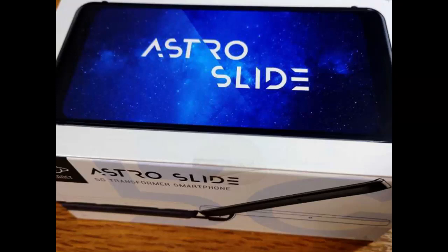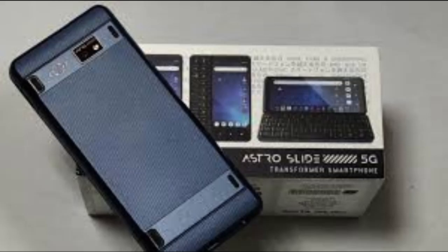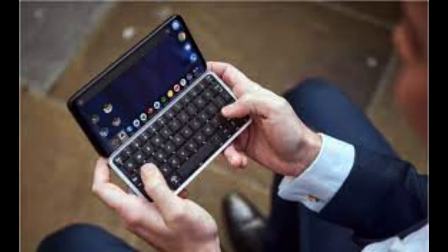Planet Computer's Astro Slide review. The Astro Slide delivers on its promise of a full mechanical keyboard working with Android, yet its weight and awkward size mean it's best as a short meeting-friendly gadget instead of a really useful device.